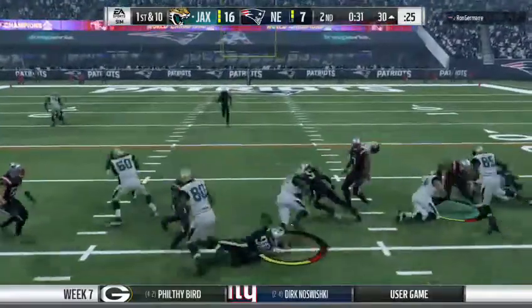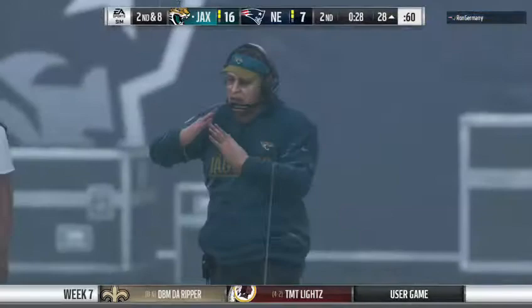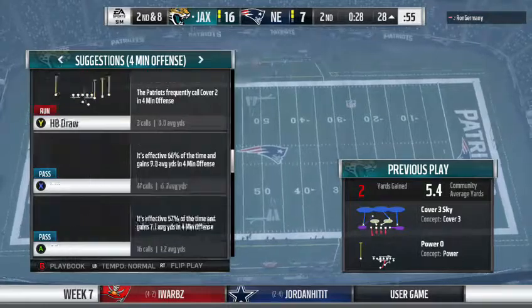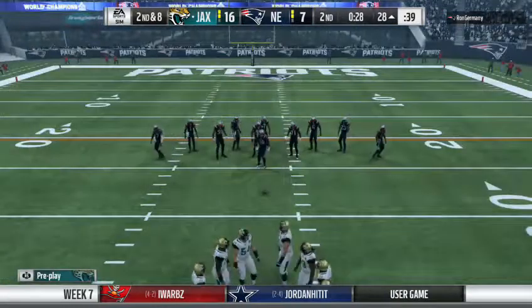They'll try the right side here with Fournette, and he'll take this inside the 30 to about the 29, maybe the 28-yard line. Now before this second down play, we'll get whistles and a timeout as they stop it with 28 seconds to go in the first half of play.